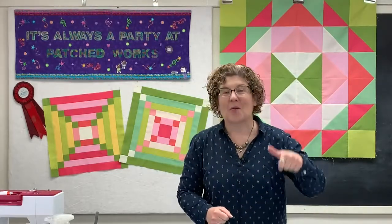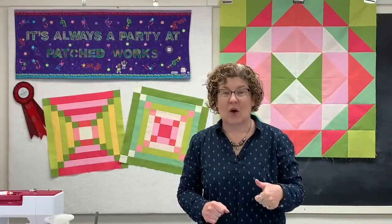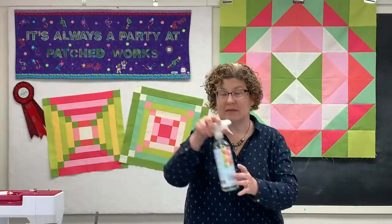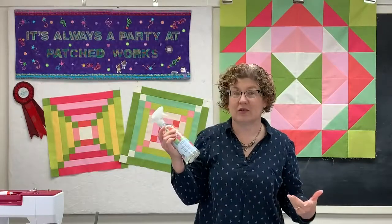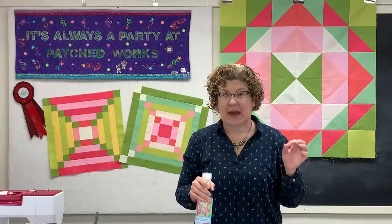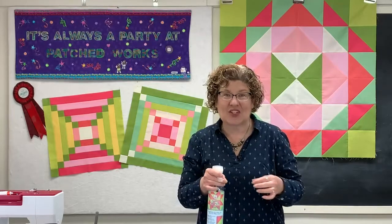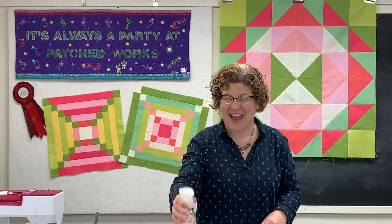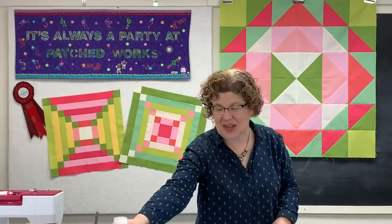Okay, so number 1, prep that fabric well. So you want to make sure that you're pressing it. I do like to pre-spray my fabric with Starch Savvy so that it gives it a nice crisp finish, and I'm not encouraged then to stretch. It just is a very nice, firm, crisp fabric, easy to cut, easy to stitch with.